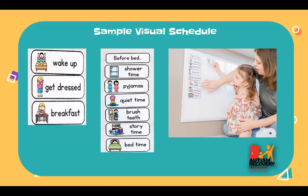Okay, before bed, what do I have to do? It's shower time. Then I put on my pajamas. Then it's quiet time. Then I need to brush my teeth. Then it's story time. And then it's bedtime. So this basically gives the child some idea about what is going to happen next, so they are better prepared, right?